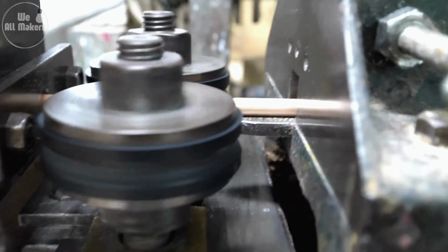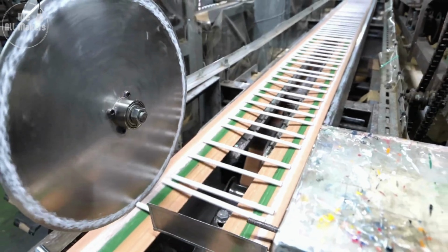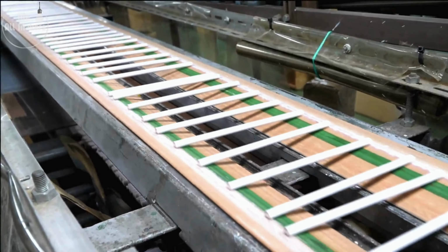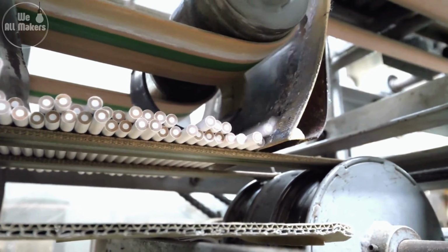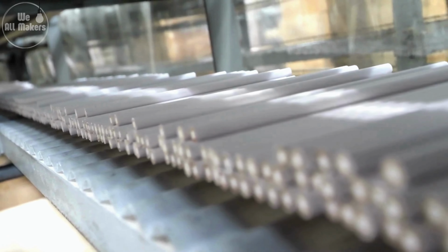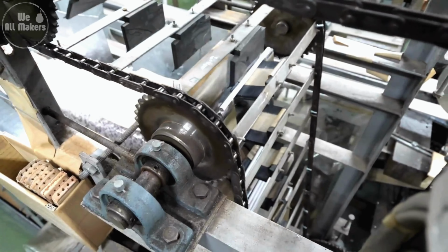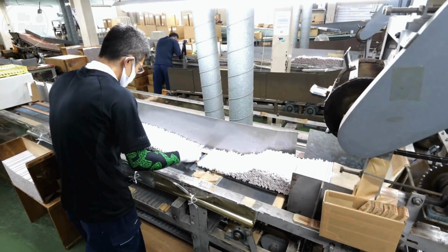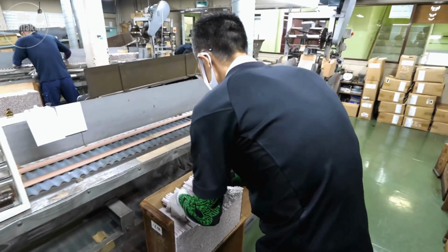Each pencil is now an individual piece, separated from the wooden board, and moves on to the next phase of production. Now it's time to give the pencils their color. They pass through a high-speed ink machine where vibrant layers of paint are applied. The pencils are then sent down drying lanes where the paint hardens and sets. Craftsmen inspect each pencil for any uneven application, ensuring that the color is consistent and smooth.